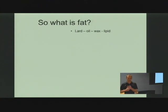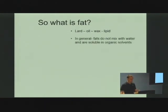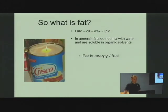Fat is also known by synonyms: lard, oil, wax, lipid are also some other synonyms for fat. Slightly different connotations, but in general, fats do not mix with water, and they're generally soluble in organic solvents. And fat really is energy. It is a fuel. And if you don't believe me, stick a wick in a can of Crisco and light it on fire, and it's just like a candle. It has a fuel that you can burn. And I imagine that can will burn for quite some time.